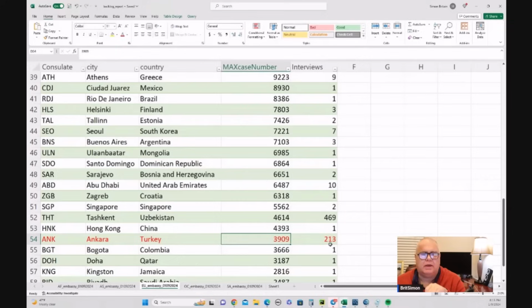That's a low high case number considering any Turkish applicant or anyone else in Turkey at the moment could be current up to 13,500, and they've only gone to 3,909. So they are behind. They're a good couple of months behind, and they need to do more interviews.